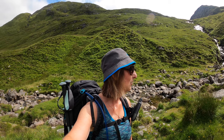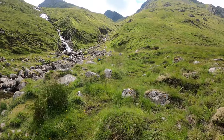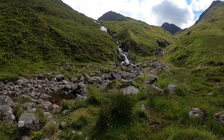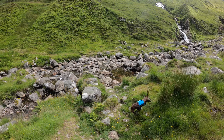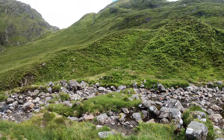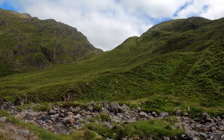Hunger's got the better of me. It's about 2:20, so I'm going to stop here for lunch, but it's just beautiful. We cross the river here, and then there's a few zigzags heading up towards the Bealach. It's a lovely waterfall. There's a nice wee pool there for Jura to have a swim in. It's just gorgeous. There's somebody ahead of me. I don't know if you can see them, just heading up towards the Bealach.